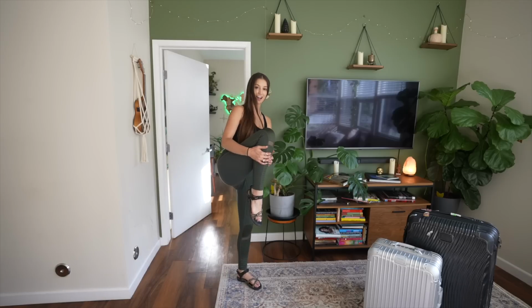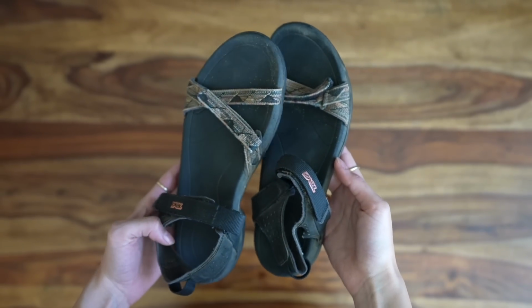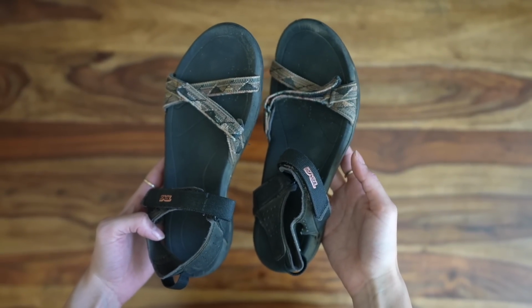And one amazing piece of shoes that I've found while traveling are these Teva sandals, which are my favorite thing ever. I've literally climbed volcanoes and mountains just wearing these sandals because they are amazing. So I highly recommend having a pair of hiking sandals if you're going to a hot destination. I've even run in these shoes if I don't happen to also bring running shoes, which depends on the trip, to be honest with you.